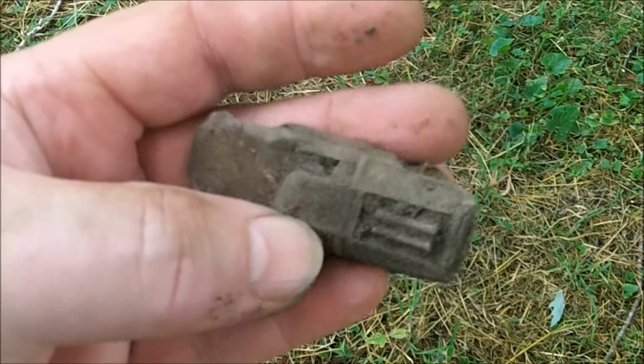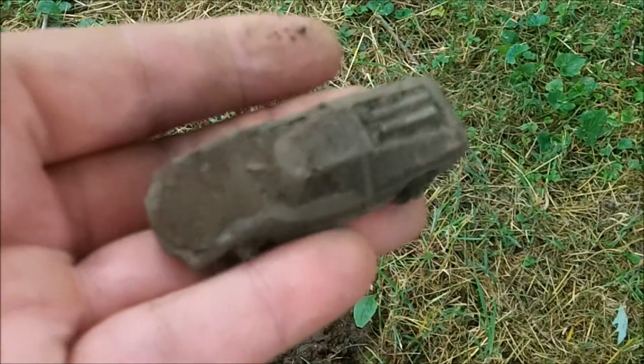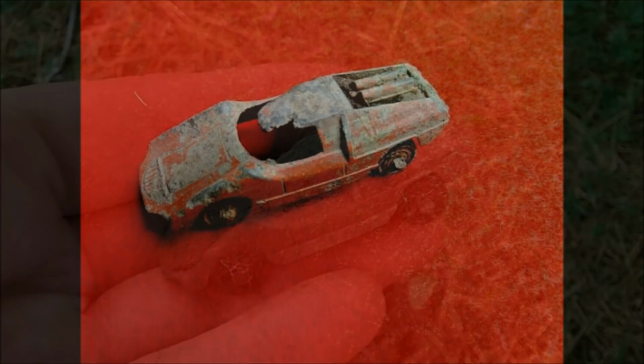So that is just crazy. That is amazing. So I got a charm like Chris did in the last video, and I got a Fiat Abarth like I did in the video before that. That's bizarre.